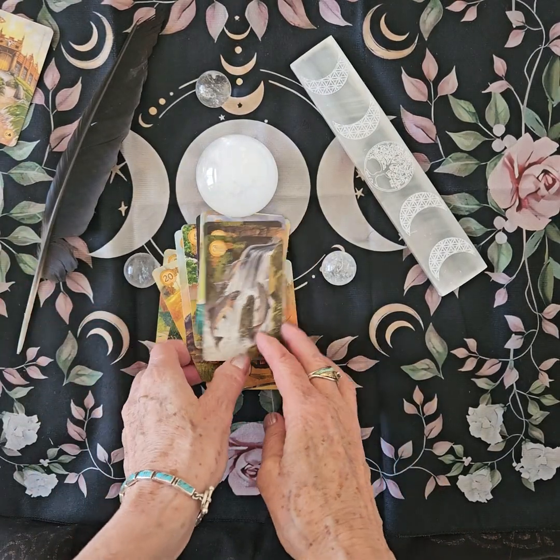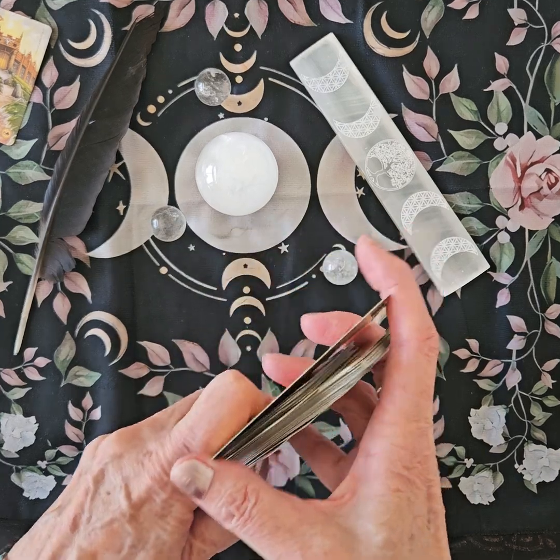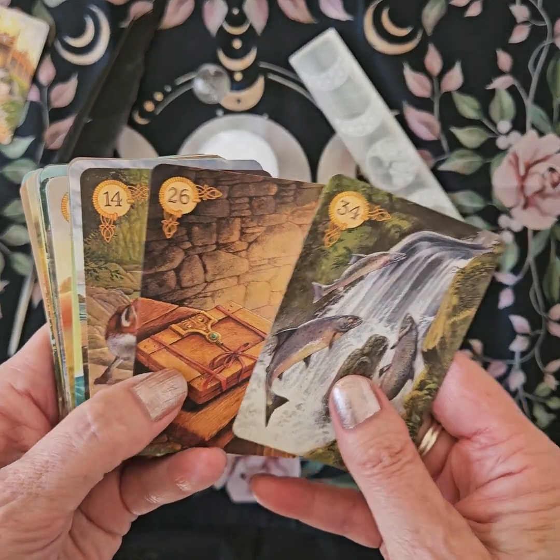So let's look at what obstacles you might be facing this week. So we're going to look for the Mountain for that.